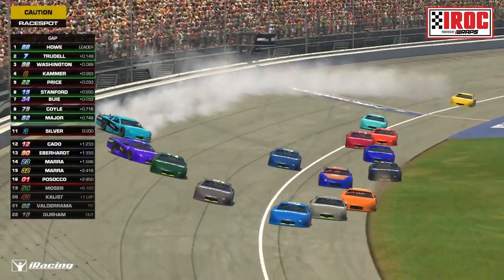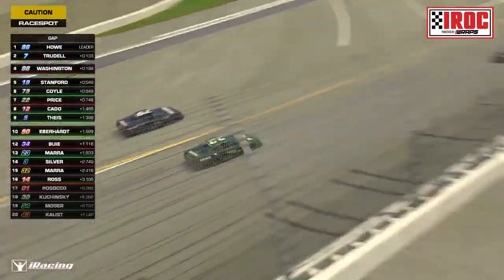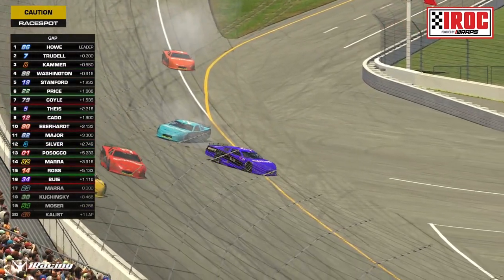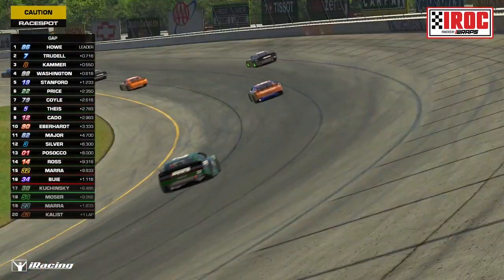No! Silver gets dumped outside wall. Caution flags out, and this will be the big one. Bowie slides to the inside, and he's going to take out several drivers, including Matthew Mara, and I believe Matsumi. Matsuka caught him as well. Mother Hard cracked into the wall as Nicholas Mara gets into it as well.